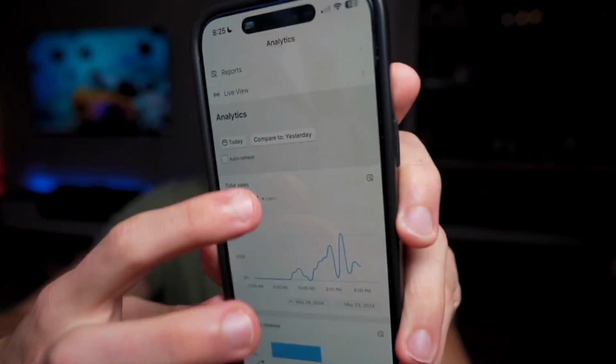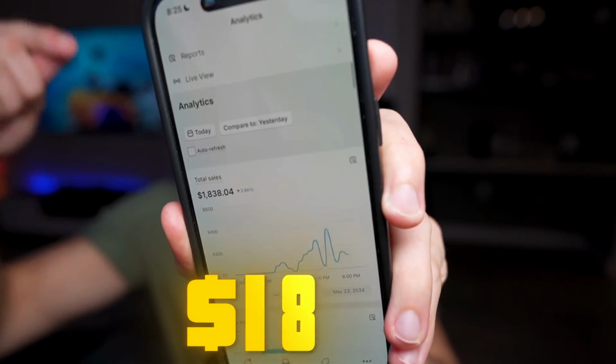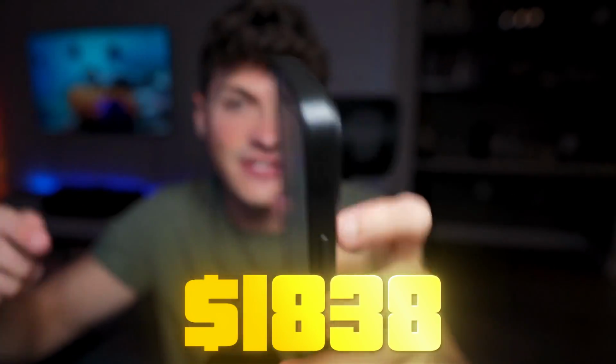So it is currently the next day, and right now our store is up to $1,838.04, which is pretty damn good for the first day of launching the bids.